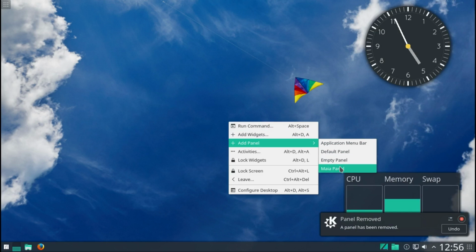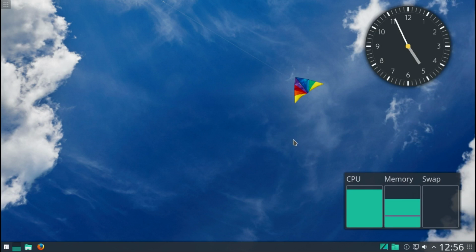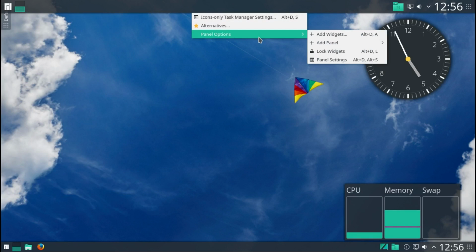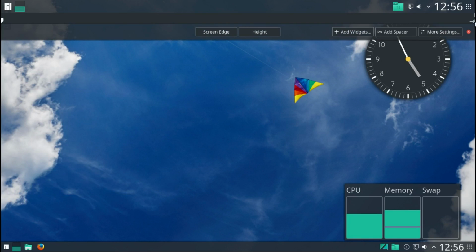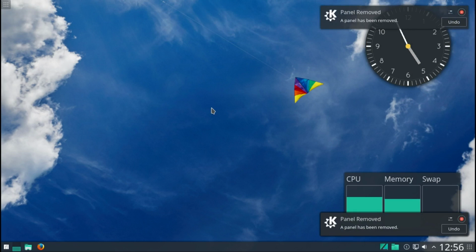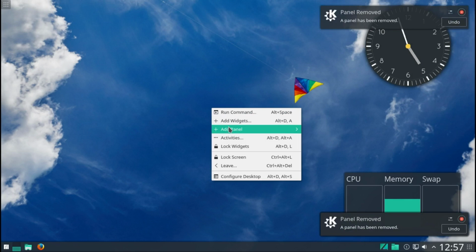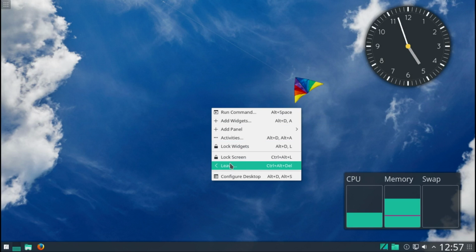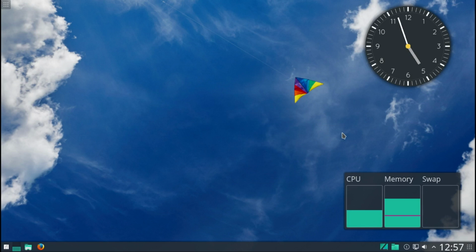Let's go to Maya panel. Also put in normal. That's all the panels. More than enough choice. Like 4 panels. Oh my goodness, it's got a lot. Lock screen, lock widgets, lock screen. We look at all these things already. Just a different way of raising them all. Configure desktop. It's wallpapers and things like that.